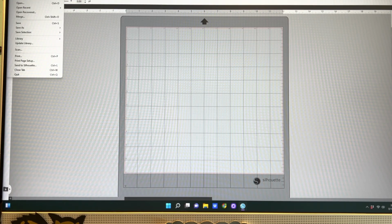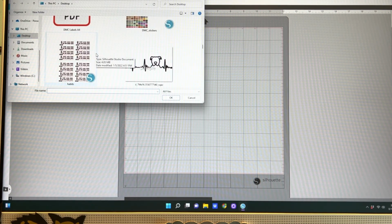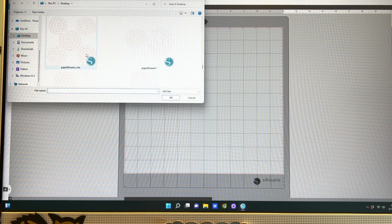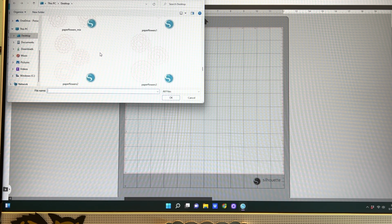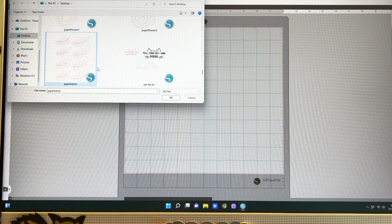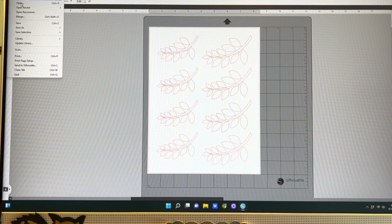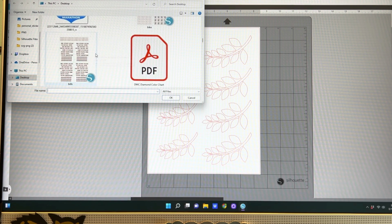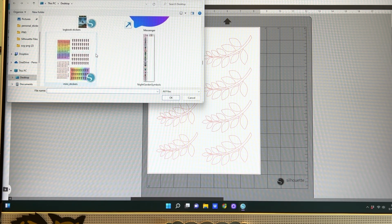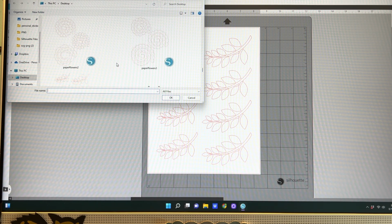So I'm gonna go over here to open the files. I have it on my desktop, and then I'm just gonna scroll to where I have my paper flower mixtures, and then also the paper leaves. So I'm gonna open the paper leaves, and then I'm gonna open again to the paper flowers. Which one do I want exactly? I think I want this one.